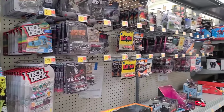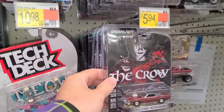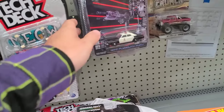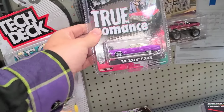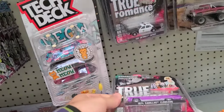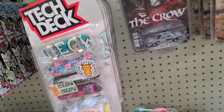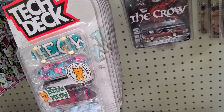All right, you guys, premiums are up first, and they have some good stuff over here. It looks like tons of restock of the Greenlight Hollywood rides. So let's take a look through here and see if we can find anything with green or blue wheels. And that would go to show us it's either a Greenlight Chase or a Greenlight Walmart Special Edition Chase.